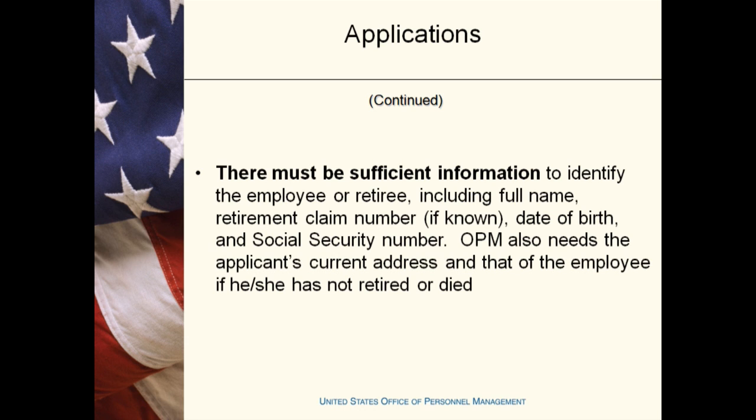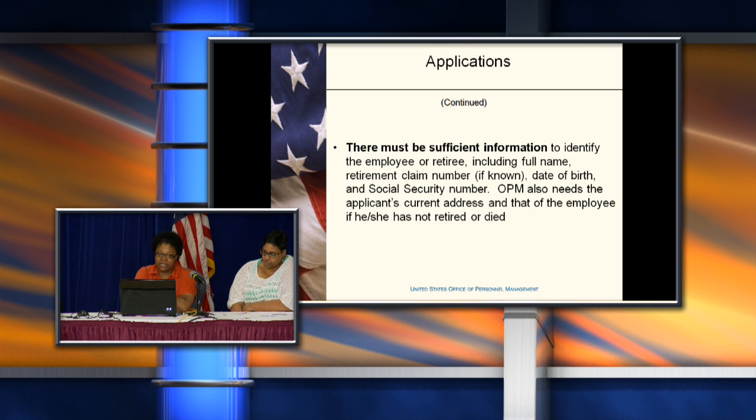This is extremely important. If an annuitant or former spouse is sending a court order to OPM to be processed or to be pre-approved if the person is still employed, we must have the full name of the employee or the retiree, the full name of the former spouse, the social security numbers for both parties, the claim number if the person is a retiree, and the date of birth. And we also need current mailing addresses for both the annuitant or employee and the former spouse.